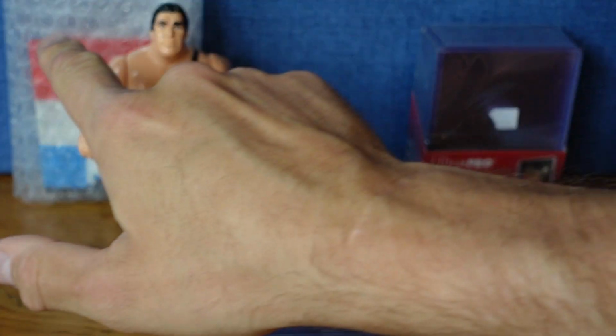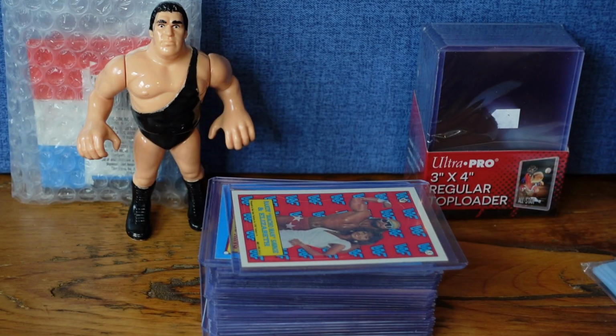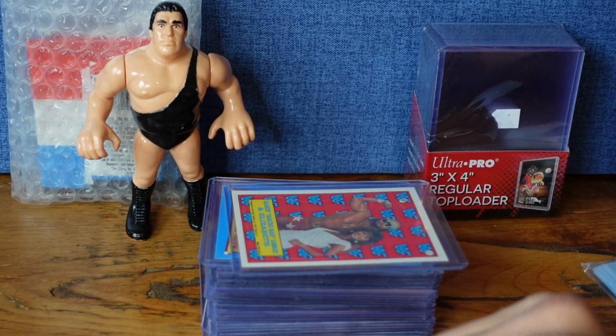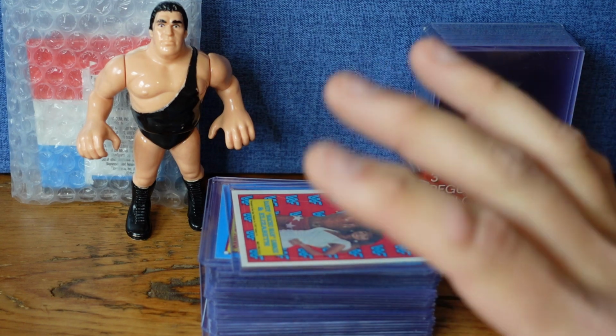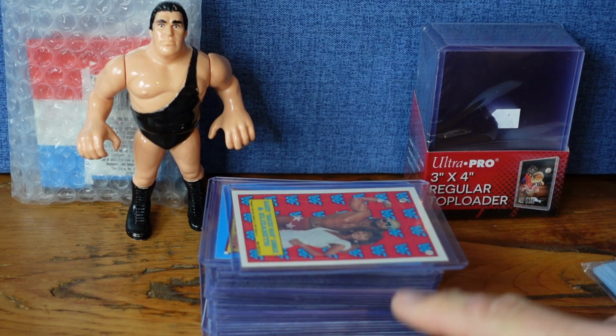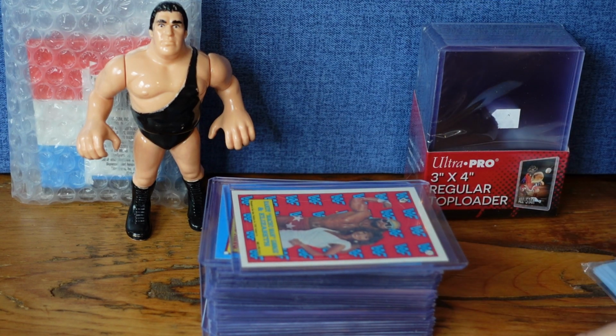I do have 2 more packs of 1987 Topps that we're going to be opening up on this video. Stay tuned for that. I'm also going to tell you why the 1987 Topps wrestling cards is one of my favorite sports card series of all time. And also I'm going to be flipping through the cards that I've opened so far on this pursuit of the Bret Hart rookie. Let's have some fun.